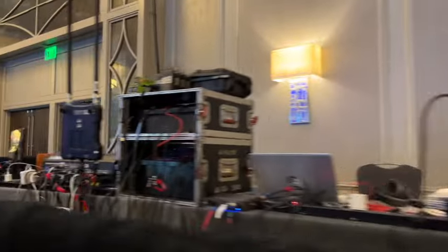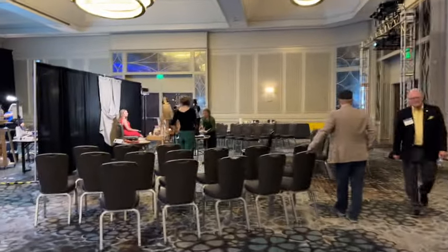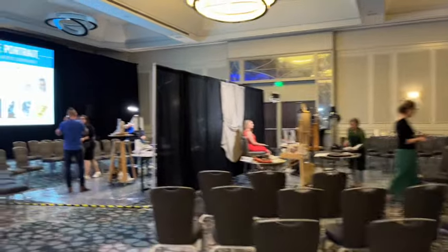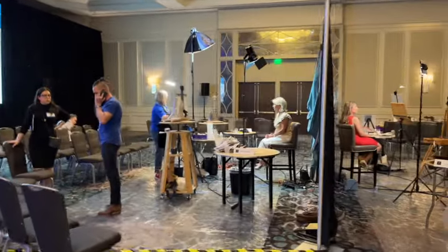So this is all the behind the scenes tech. So they do all the filming. So the people who are watching on Zoom, and they film the demos, the big cameras. In the past, whenever I've been in here and I've been filming, sometimes it's just so chaotic.